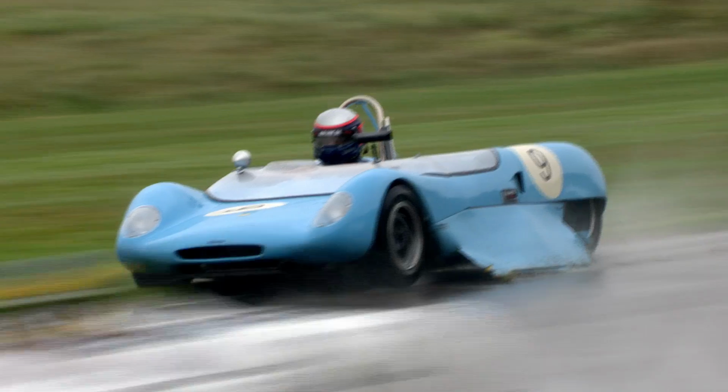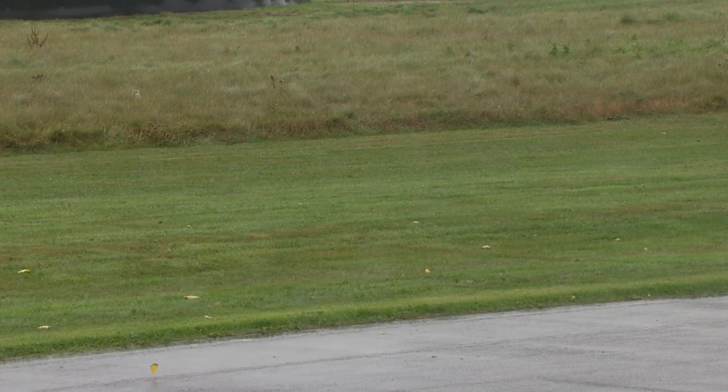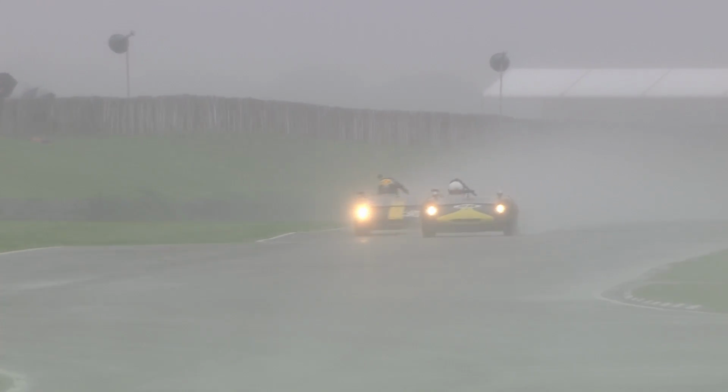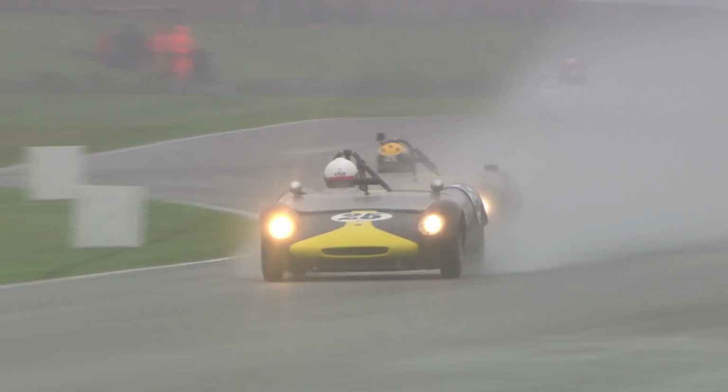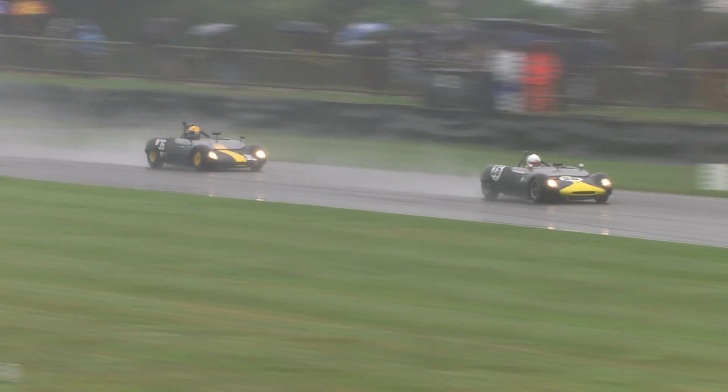Big. Oh, and that's Jim Morris, isn't it? With his Lotus, he's wiped the side pod off that. But he's going to continue back to the pits. Here are Hibbert and Newell. Their battle for 2nd place now continues.